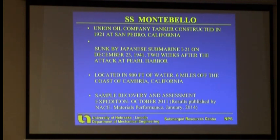The SS Montebello was another ship that we were engaged in. It turns out, something I didn't realize, that something like 14 ships were sunk by Japanese submarines off the west coast of the United States during World War II. That's the number that I saw, and this happens to be one of them. It was sunk by a Japanese submarine, I-21, just a few days after the Pearl Harbor attack.